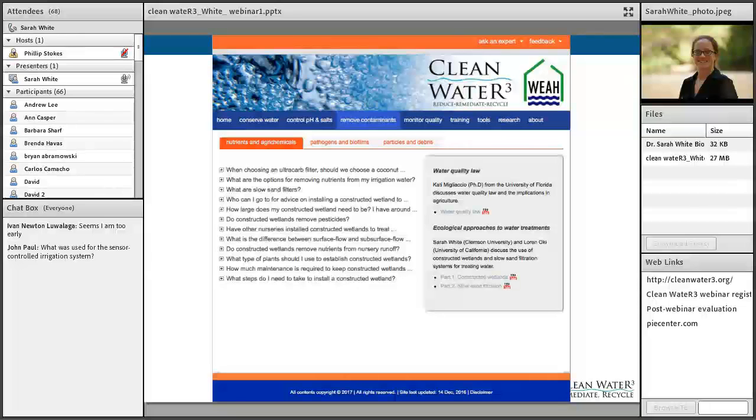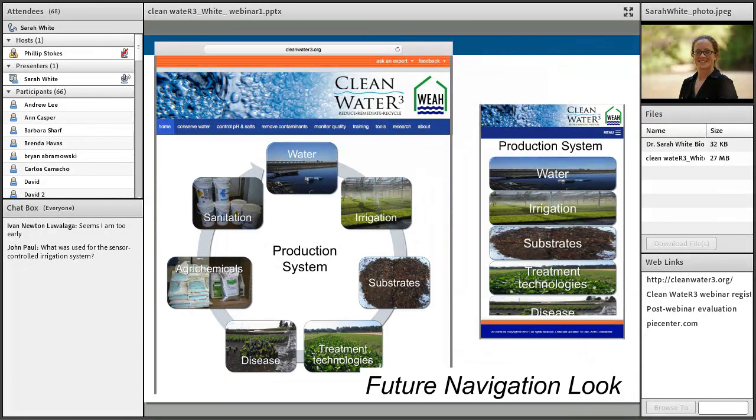So again, this is the website I've been talking about, cleanwater3.org. This is what it looks like right now. We're moderately moving along at this stage, and we have quite a bit of work to do here. But what it will eventually look like is that same diagram that I showed you, where you can click on it and figure out, related to water, disease, and substrates, whether on your computer or on your mobile phone, and look through and figure out some solutions for any problem that you may have.